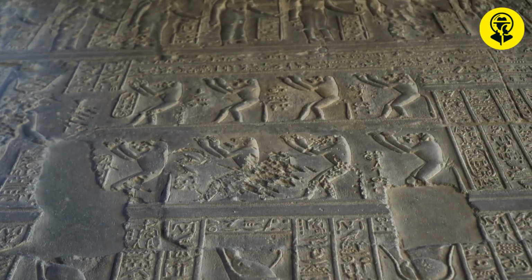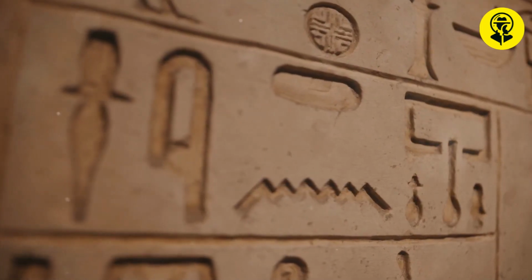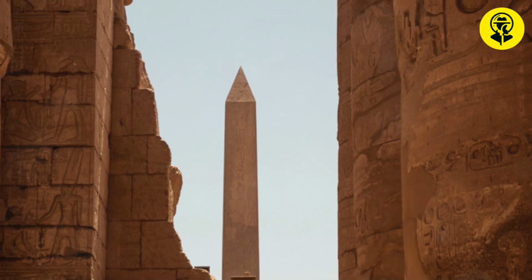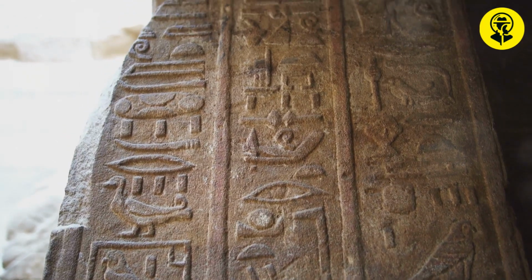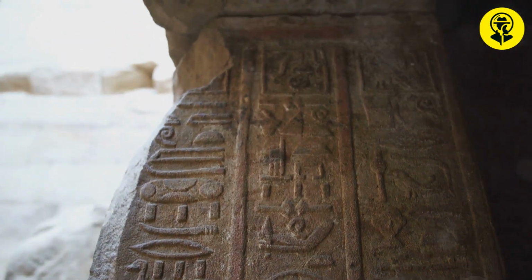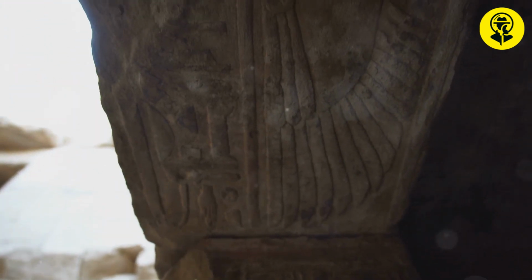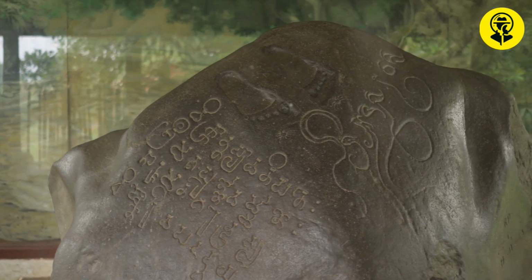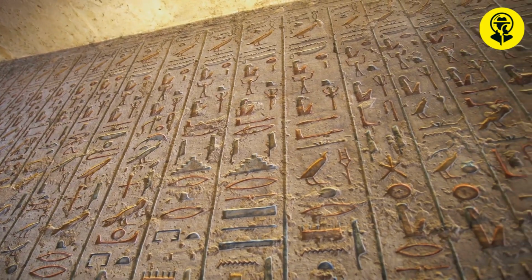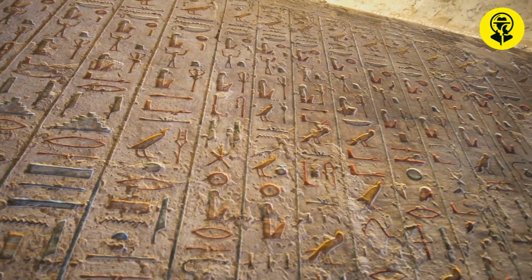For centuries, the secrets of ancient Egyptian hieroglyphs remained elusive, their meanings lost to time. Then, in 1799, a chance discovery in the Egyptian port city of Rosetta would change the course of history. French soldiers unearthed a large stone slab inscribed with three different scripts: Greek, Demotic, and Hieroglyphic. The Rosetta Stone proved to be the key to unlocking the mysteries of ancient Egyptian writing. Since Greek was already well understood, it provided a crucial key for deciphering the other two scripts.